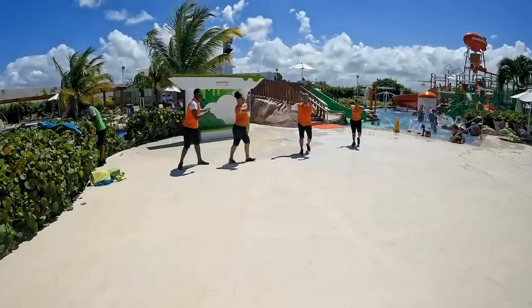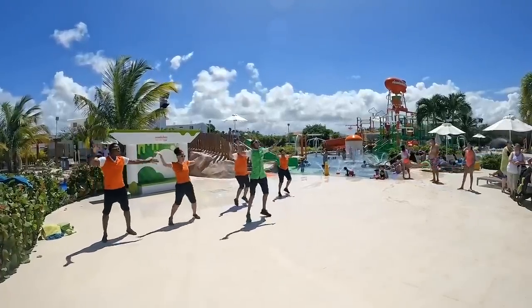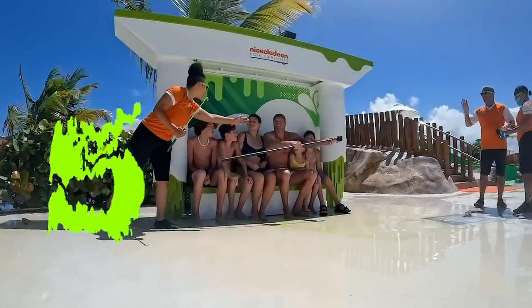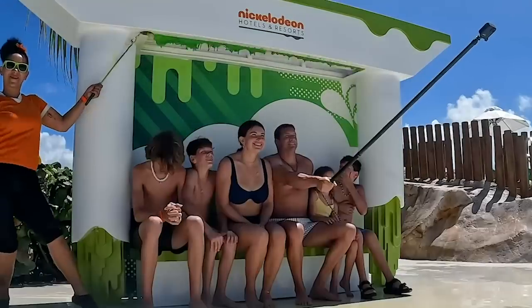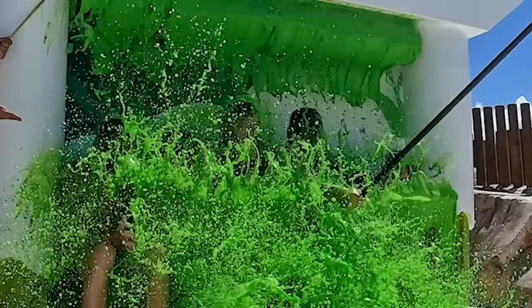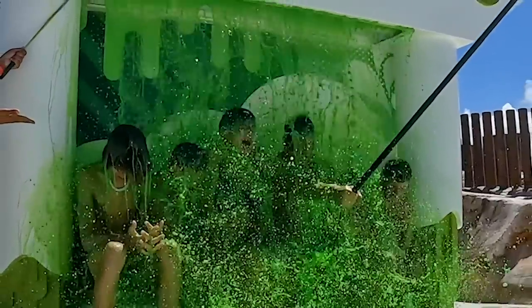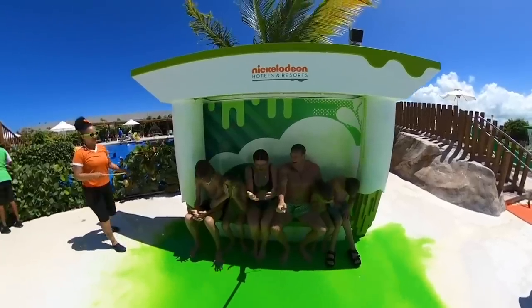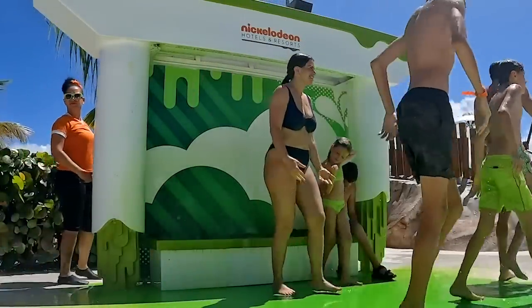So this is the slime machine. We sit, behold the slime machine. Slime bucket. You ready to get slimed, dude? We're about to get slimed as a family. You wanna get slimed? Yeah, let's do it. So let's get them green. 5, 4, 3, 2, 1, slime!